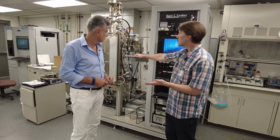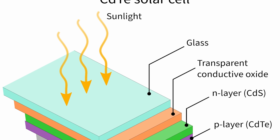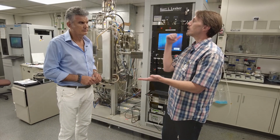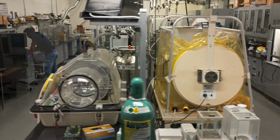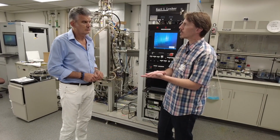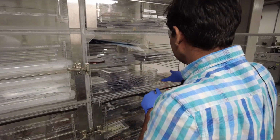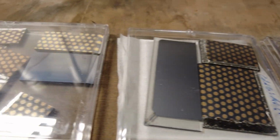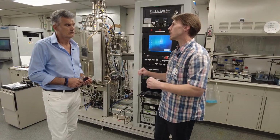That would be in this system, so this is an evaporator. We would evaporate CdSe and then CdTe on top of it. We would go to the wet chemistry lab and do a CdCl2 treatment. So we apply cadmium chloride to it through a wet solution process. We run a thermal profile and clean off the excess cadmium chloride. Then we have to put a back contact in. We have all kinds of options there.